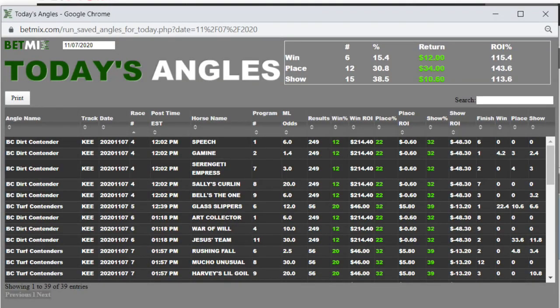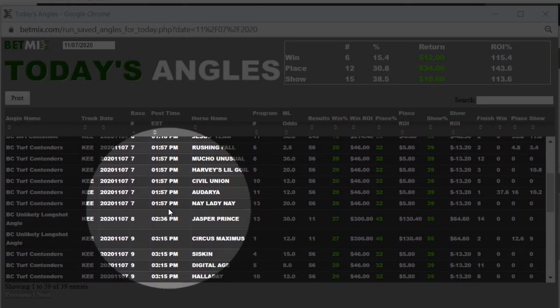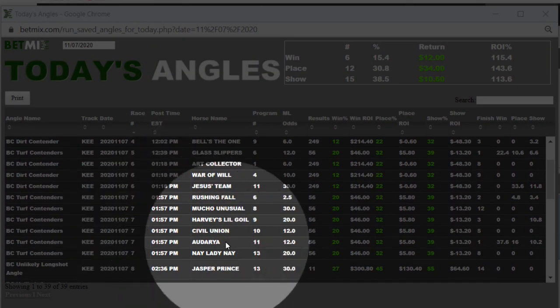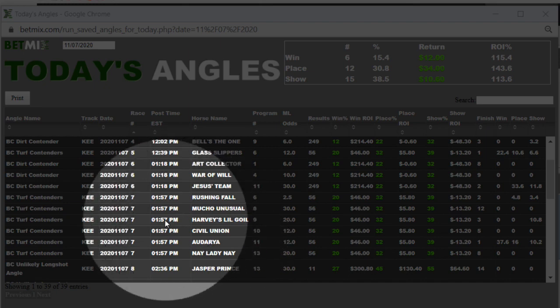So in previous years, I've been quite trusting of the Breeders' Cup contender angles, as they have hit at a very high percentage of finding horses that will win. So you'll see several races have many contenders. Last race, of course, Glass Slippers was the lone qualifier. That makes it pretty easy. But in this case, we have several contenders in race 7, of which Aldira is one. So we had to take this list of potential winners and narrow it down.